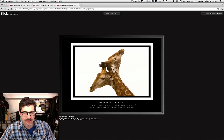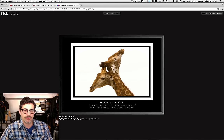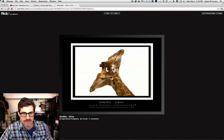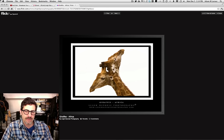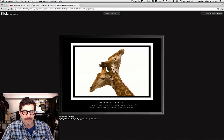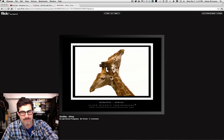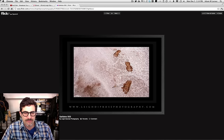This is interesting. We've got two giraffes that are kind of nuzzling their horns, which gives almost a mirror image, this portrait here. Very interesting how the background is completely white. I'm only going to guess that Leigh was shooting into a kind of diffused cloudy sky to get it as such, unless he did another type of manipulation. Again, I'm going to have to say that the frame and all this text and all that kind of stuff is just really quite distracting.